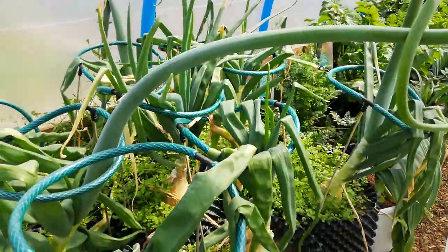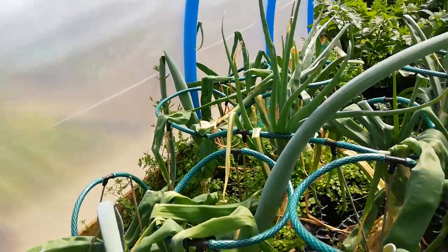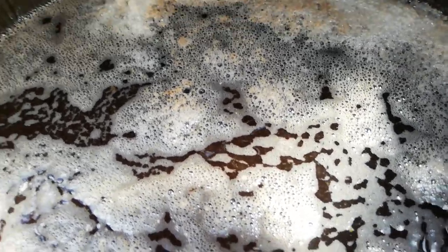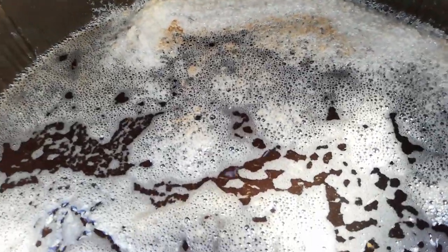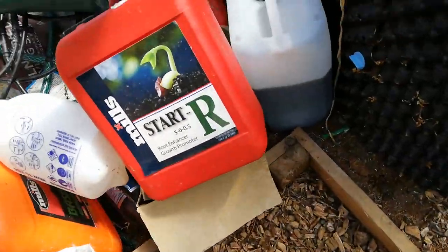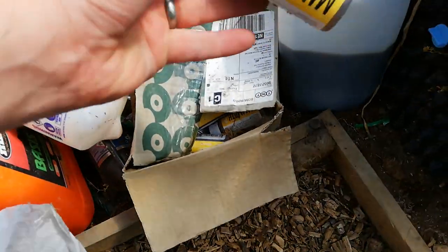I'm feeding my giant onions, which are absolutely flying now. They really are. I thought I was so far behind, and they've really taken off. In my little tank here, it looks a bit frothy and a bit minging, but it's not. It's got an additive called Mammoth P, which is basically microbes and bacteria, all friendly stuff. As well as that, I've been feeding Mills Start, which is a great root enhancer. And this is the Mammoth P stuff.